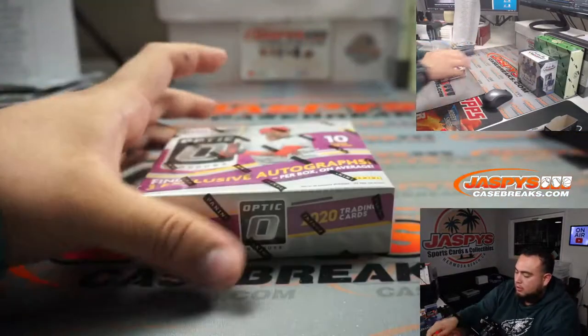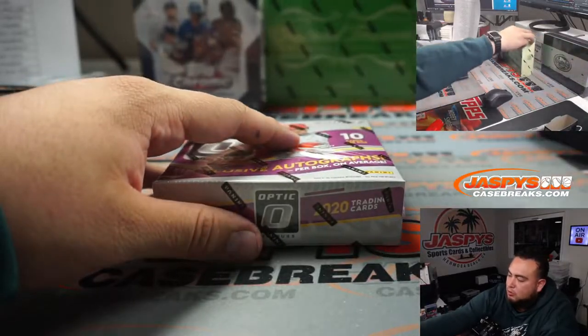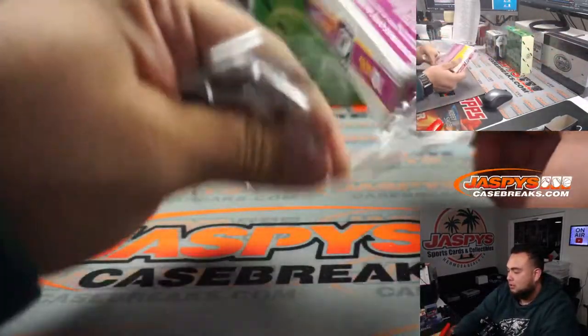All right, let's go on. So we got Optic Choice. Then we still have Topps Chrome Sapphire Edition. We'll go to NT, and then we'll end off with Sterling.